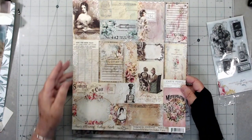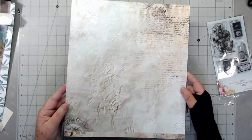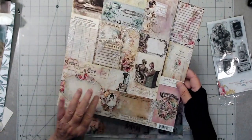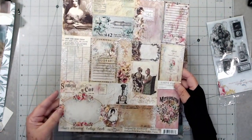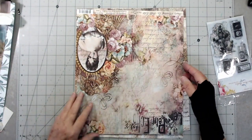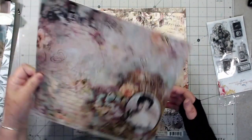This one is called Calling Cards. There's the back. Look at that vintage lace. This collection was created by Jen Bishop for Blue Fern. She's a wonderful designer.